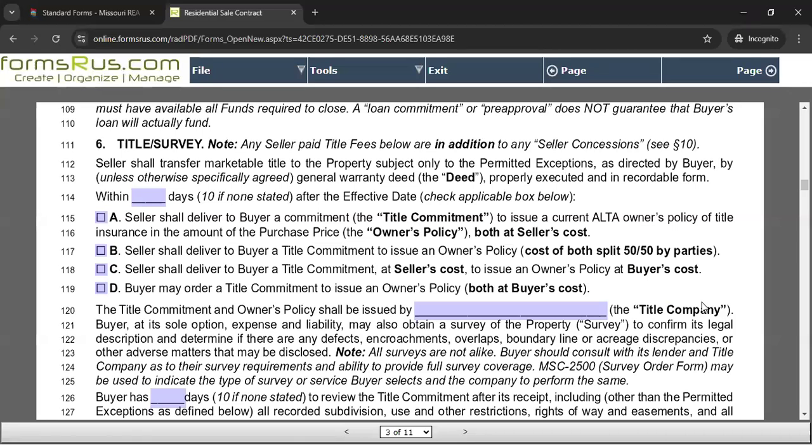So my example on that would be, we're going to offer you $90,000 cash, close in 10 days, and the buyer will also do the title search as well as pay for their own insurance. I've seen D used a couple of times in that manner. I don't think I've ever seen A or B honestly used. So 99 times out of 100, you're just going to check box C and move on.